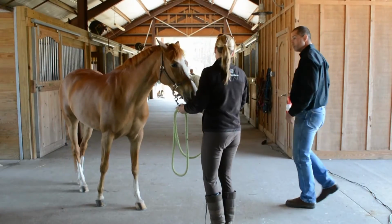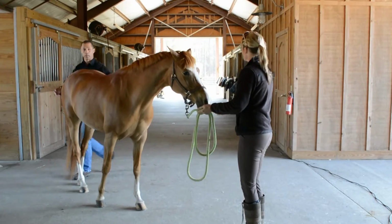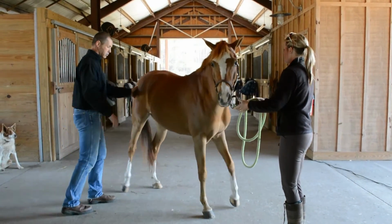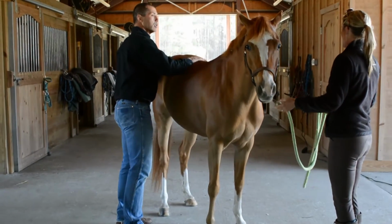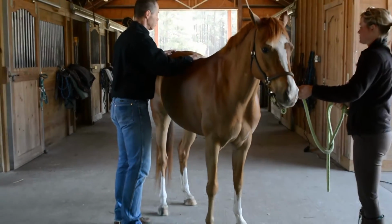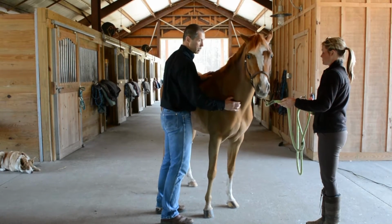Dr. Mitch's patient is Pixie, a 9-year-old hunter-jumper pony. Dr. Mitch begins his examination by evaluating Pixie's acupoints while discussing her soundness issues with the client. Dr. Mitch also notes Pixie's posture and overall balance. Pixie presents with a slight head tilt to the right, both on a lead and under saddle.